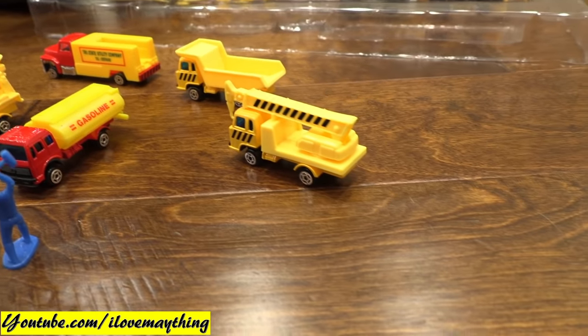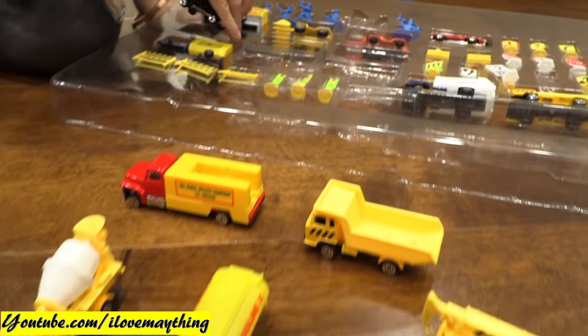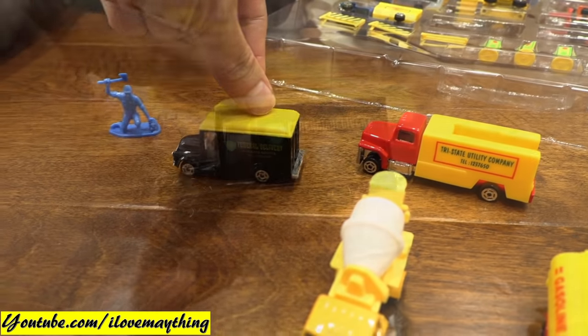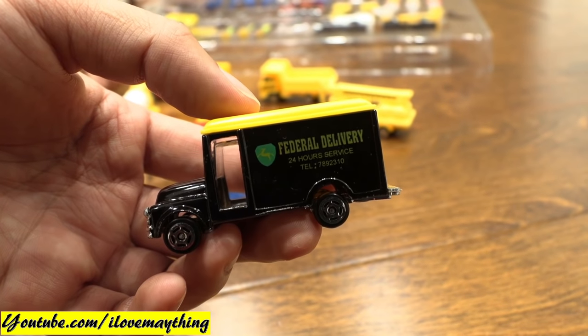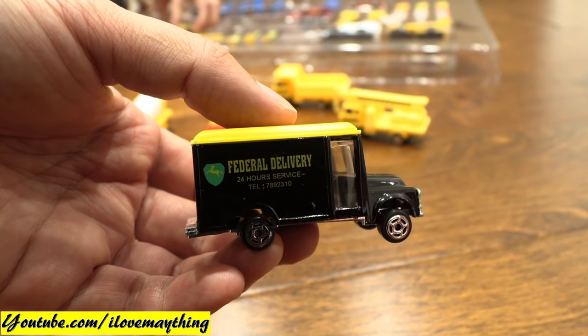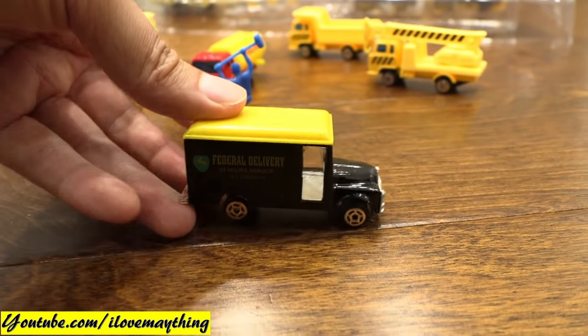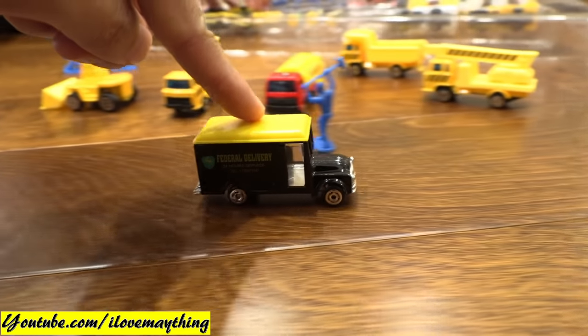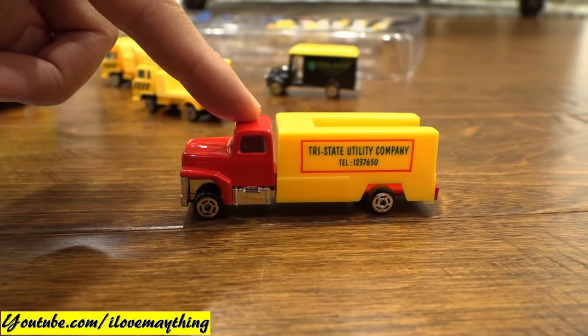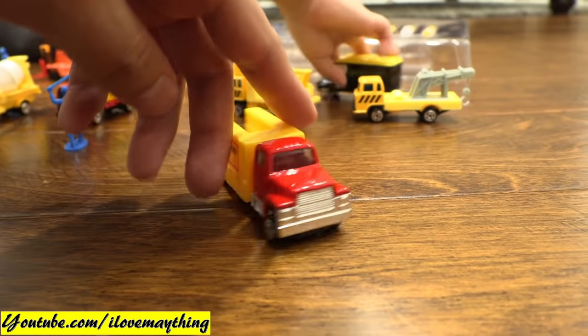More trucks here. What is this truck, Marksland? Oh, a mail delivery truck. Nice, a black mail delivery truck. Very nice. Beep beep beep. A utility truck, Marksland.